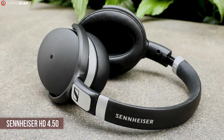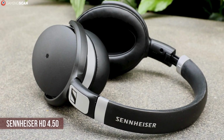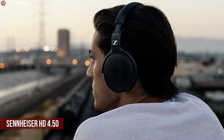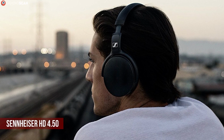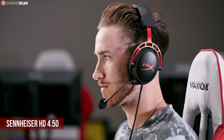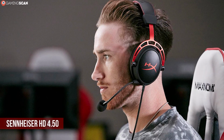The Sennheiser HD 4.50 has a simple design with smooth surfaces and simple edges. The color scheme is also pleasant, but nothing that grabs your attention. So at first glance, you might think that this device isn't a gaming headset at all. And honestly, you'd be right. Technically, it isn't. Its target demographics aren't gamers, but audiophiles and music enthusiasts. Still, we're confident that this excellent piece of tech can fulfill every need a gamer might have.